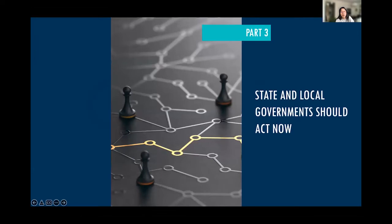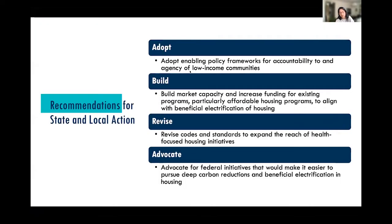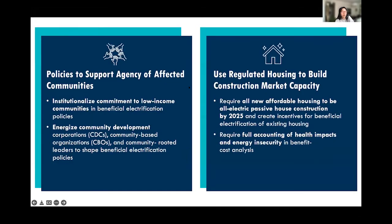So we made some recommendations for action at the state and local level. This is a multifaceted challenge, but that also means that there are opportunities to have a positive influence in many ways. We have 4 broad categories of recommendations, and I'm going to skim over what we've highlighted for some of them. So the first being, we should be creating an empowering or enabling policy framework to make space for the agency of low-income communities. The second category is to use regulated housing, or what we traditionally call affordable housing, to build market capacity, to move the market for everyone involved. And yes, especially for low-income folks, but also for the market at large.